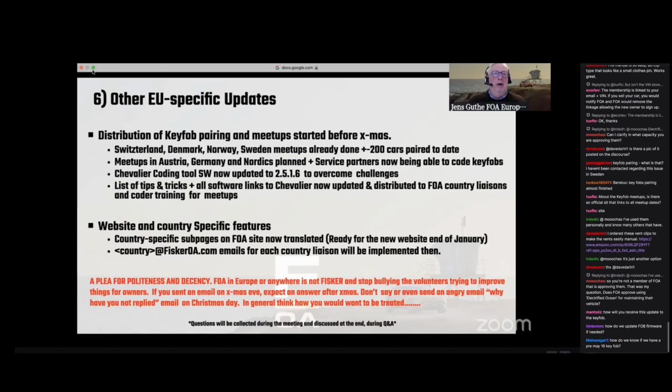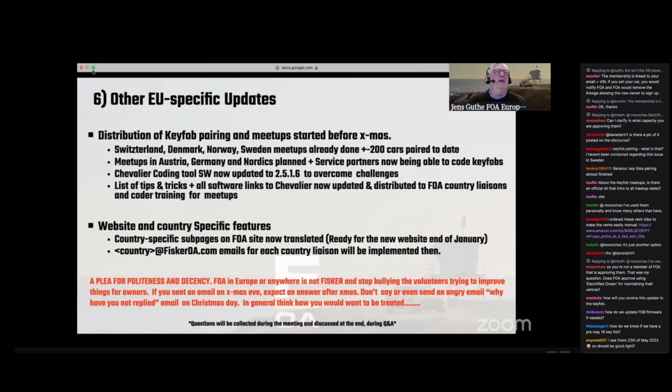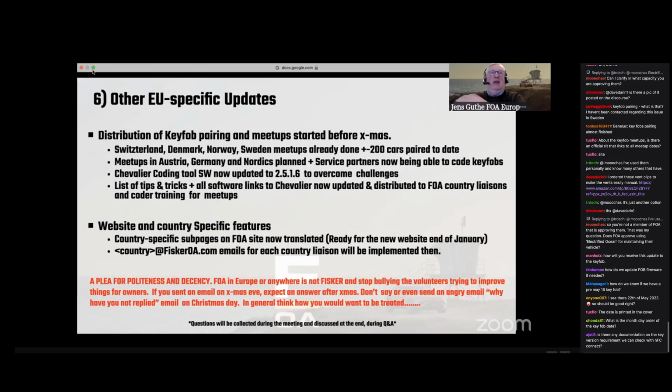So there's a bunch of stuff on the tips and tricks list for the FOA programmers that they will be aware of once they come to program your car, whether it is in North America or Europe. That will be a benefit, in that they will recognize something unusual and say, oh, this is what's happening and this is why it's happening and this is what we've got to do to repair it.